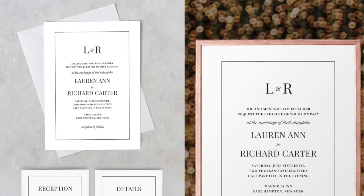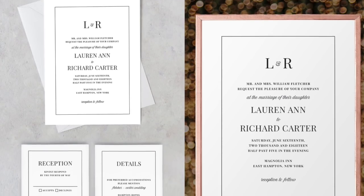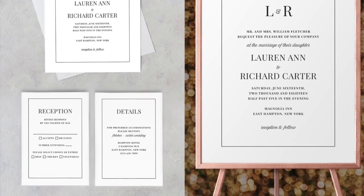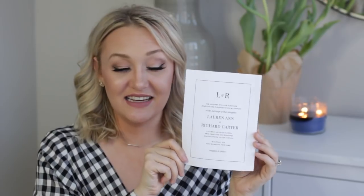but what I love about this wedding invitation is the monogram on top. I think that's such an elegant touch. I don't think you can ever go wrong with just plain black and white. It kind of just gives your wedding this black tie, extra glam sort of feel. And that's what I went for when designing this one. Same with the detail card and the reception card.